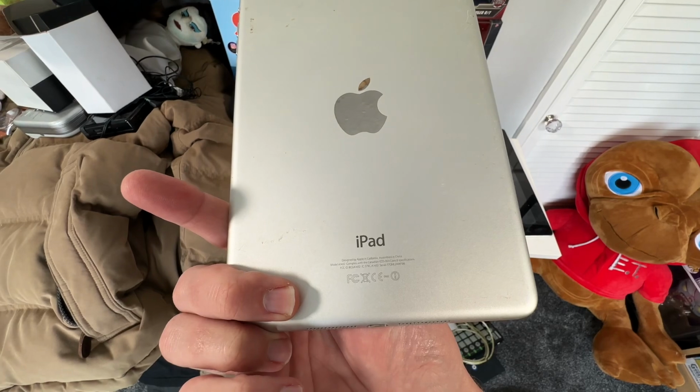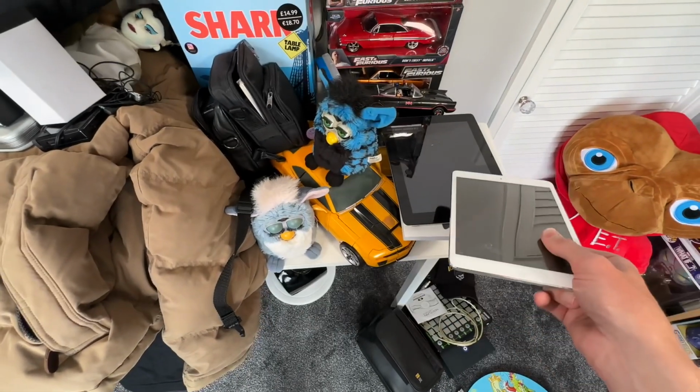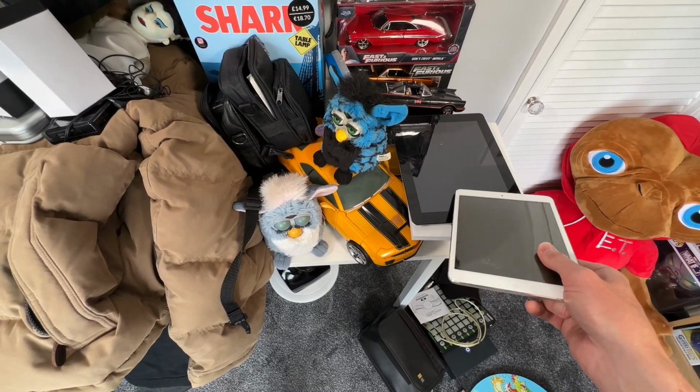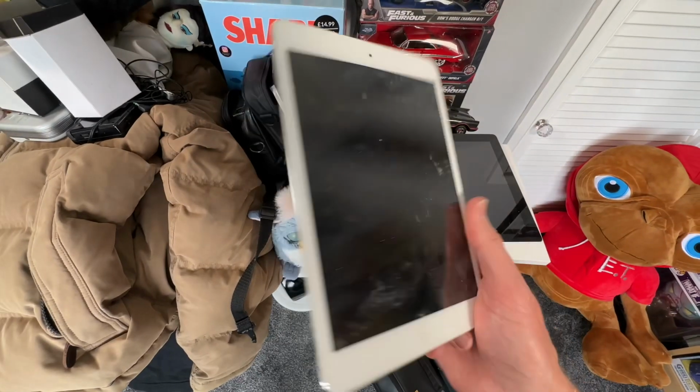This was part of a bundle. I got the iPad mini, the normal, this iPad here, which is possibly a 2. I need to check that. Could be a 2 or 3. It's got the black outline there. But anyway, let's focus on this, Chris. Focus, come on.